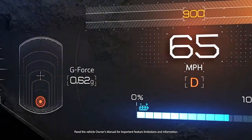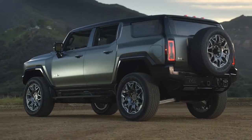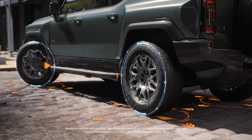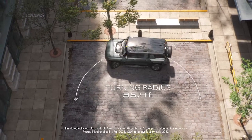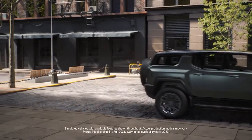As Brian highlighted, the SUV's wheelbase is nearly 9 inches shorter than the pickup. Not only does this give it great design proportions, but it also delivers excellent maneuverability around town. The Hummer EV SUV's short wheelbase, combined with available four-wheel steering, makes it incredibly nimble. The vehicle's turning circle is 35.4 feet, which is less than a Mustang Mach-E. A remarkable achievement considering the Mach-E's wheelbase is nearly 10 inches shorter.